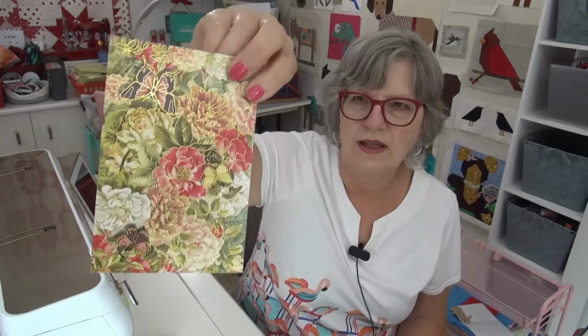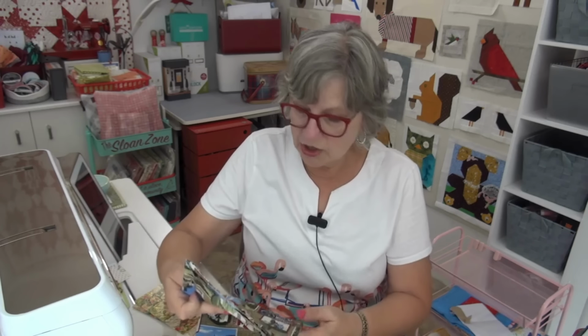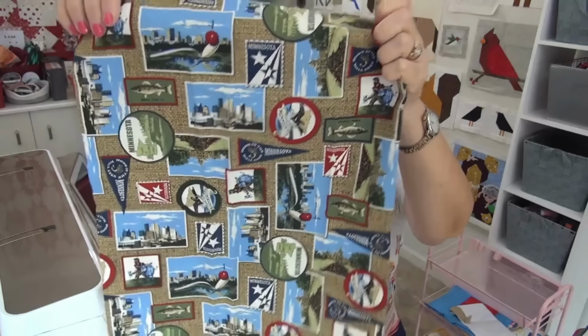All right, this is from Elizabeth in Texas. Look at this beautiful, look at the beautiful card. I think it goes like that. No, it goes like this. I'm looking at the back. Isn't that pretty? Oh my goodness. But she didn't send Texas fabric. She sent Minnesota fabric. Look how wonderful that is.